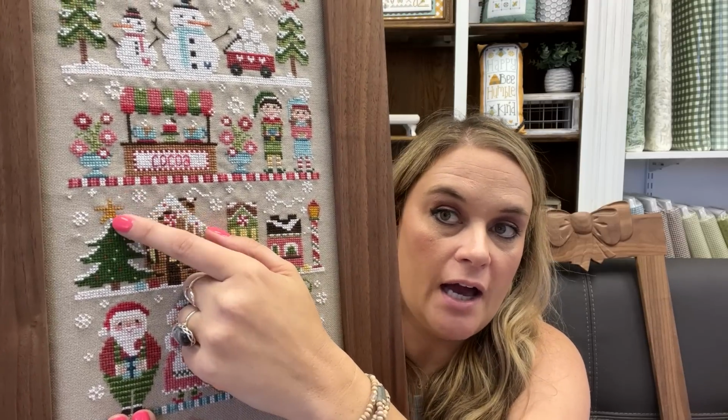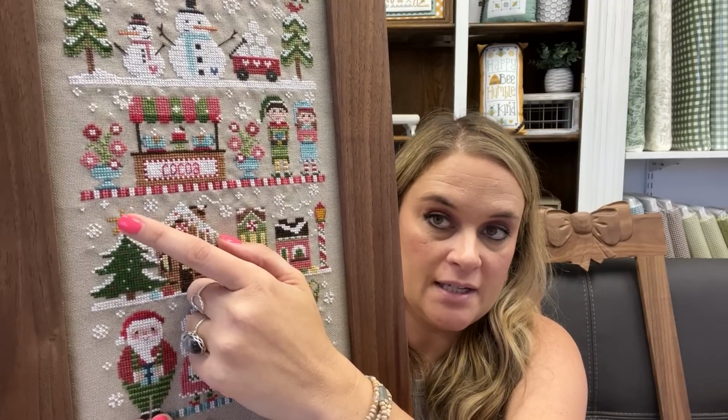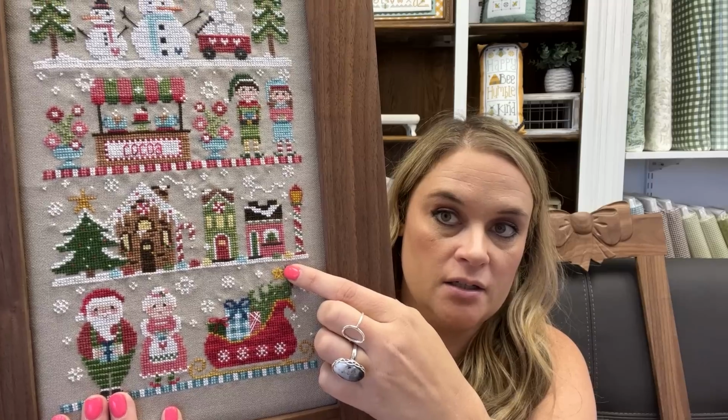We have 2 star buttons in the pack. This star, I would not stitch out the star if you're going to put the button, because the button is a little bit smaller. So I would not stitch this star. And then the other star goes here.